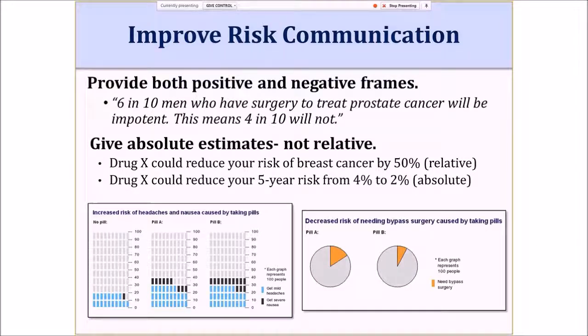One of the things when you're talking with patients, and oftentimes we have to communicate risk communication, like Terry said, our numeracy skills in this country are very poor. And so here are some helpful comments that have been based on studies as one way to not mislead patients. Not only do they understand what you're talking about, but we don't want to mislead or overestimate, because patients already read enough into what you tell them as it is. So one option is to provide both positive and negative frames. If you say 6 in 10 men who have surgery to treat prostate cancer will be impotent, that means 4 in 10 will not. So you can give them both sides of it.